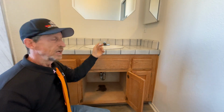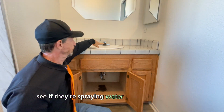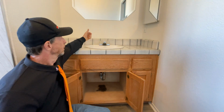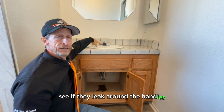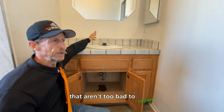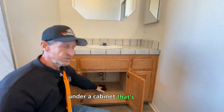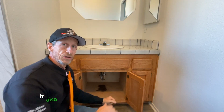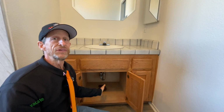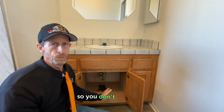Check your plumbing. Turn on faucets, watch them work, see if they're spraying water funny out of the top or they're dribbling water down the back of the faucet. See if they leak around the handles when you turn them on. Those things are all issues that aren't too bad to repair, but look for other things like mold. Under a cabinet that's leaked, like this one has a dark spot, it also has a little bit of a belly in the wood here. I've seen people who've had to vacate their house for eight months because of a mold issue. So you don't want that.